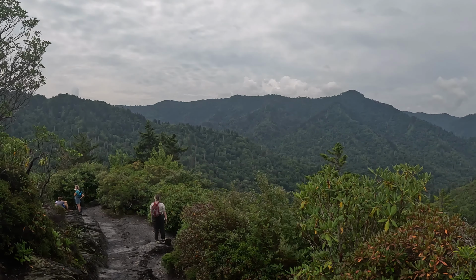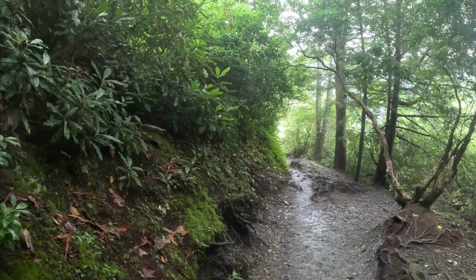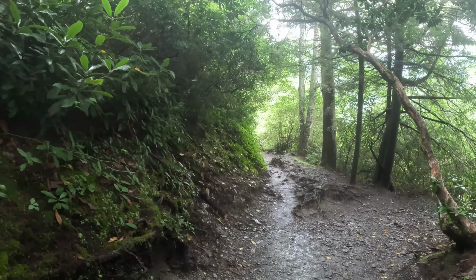We learned that going back down the trail is just as beautiful as going up. You can see a different view of everything, and there wasn't any part of the trail we did not enjoy.